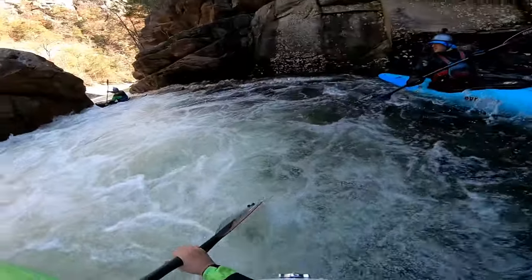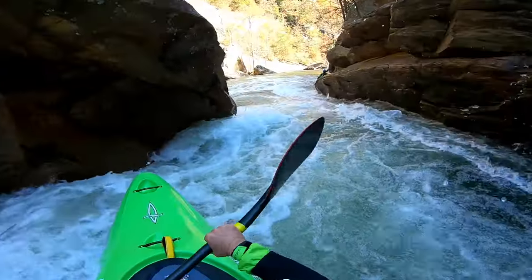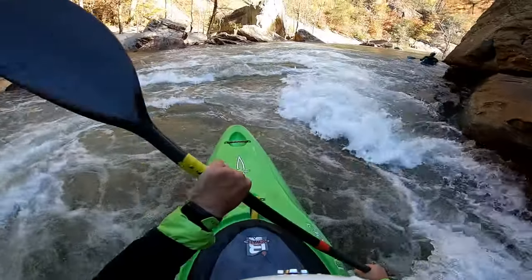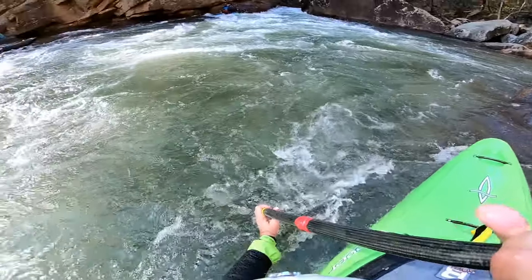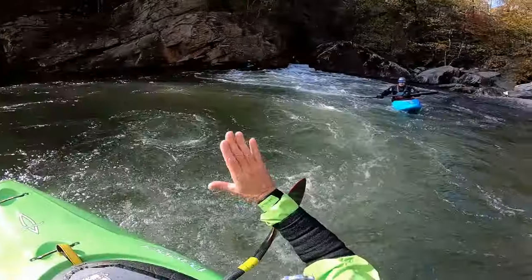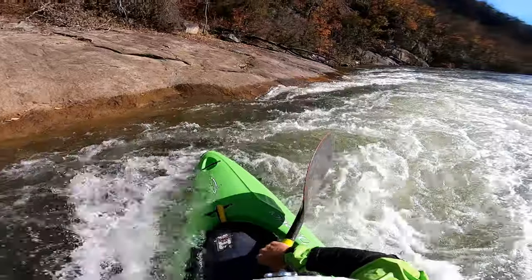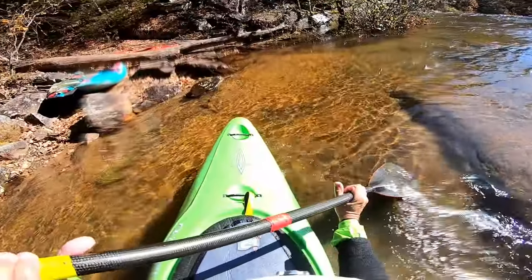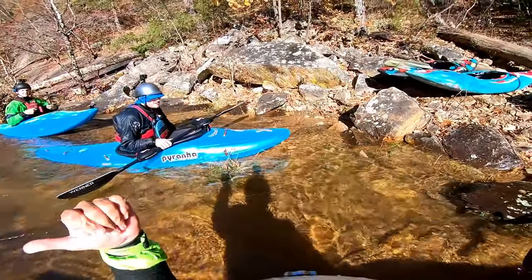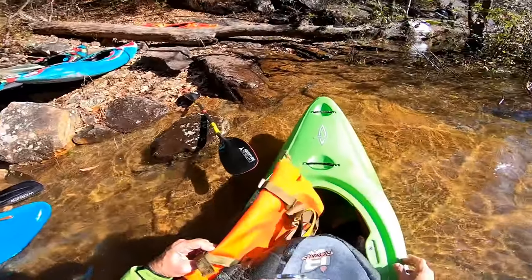Go down here and start going to the left. Little good little boost right there. Boost this little ledge. Then you want to hit this eddy here on the left. You can scout it over here or portage it on the far right. You don't want to try to portage it over here.